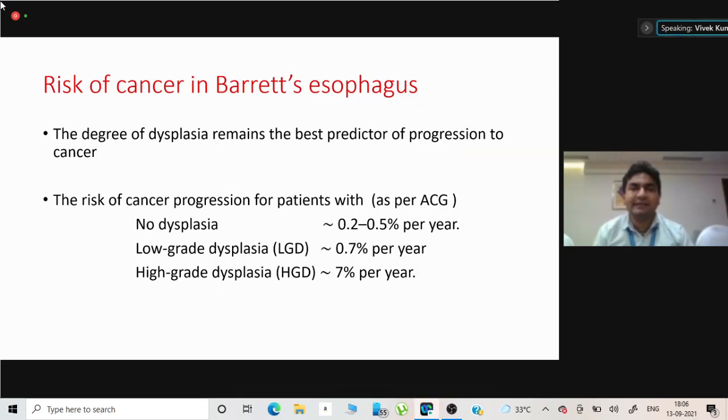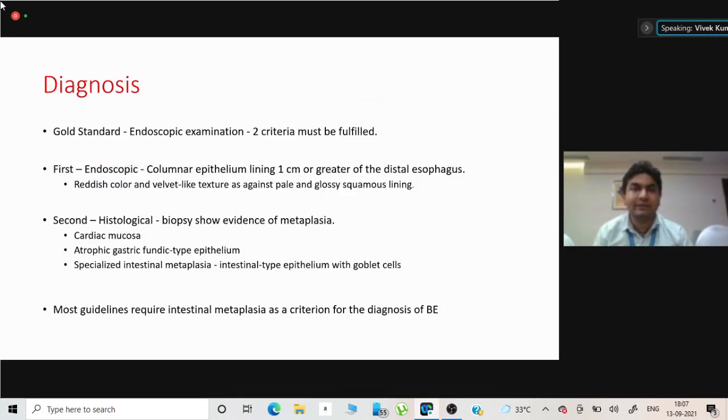So the degree of dysplasia remains the best predictor of progression of cancer. The risk of cancer progression in these patients is as follows. For patients with no dysplasia, it is about 0.2 to 0.5% per year. For patients with low-grade dysplasia, it is about 0.7% per year. And for patients with high-grade dysplasia, it will be as high as 7% per year.